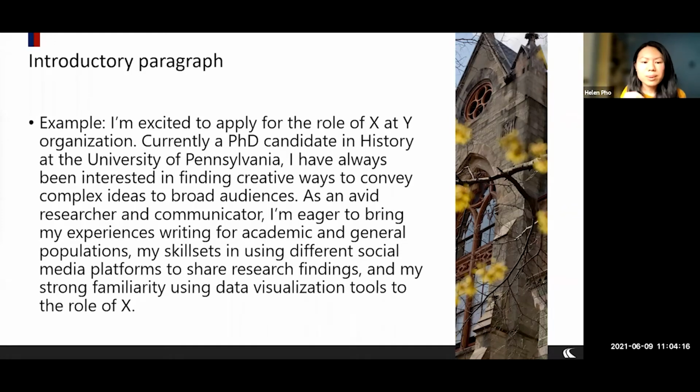So that part about being always interested in finding creative ways to share complex ideas with broad audiences. You also give a little bit of a descriptor as an avid researcher and communicator. And then that last part of that third sentence addresses, here are the three things that I'm going to elaborate on in the rest of this cover letter.